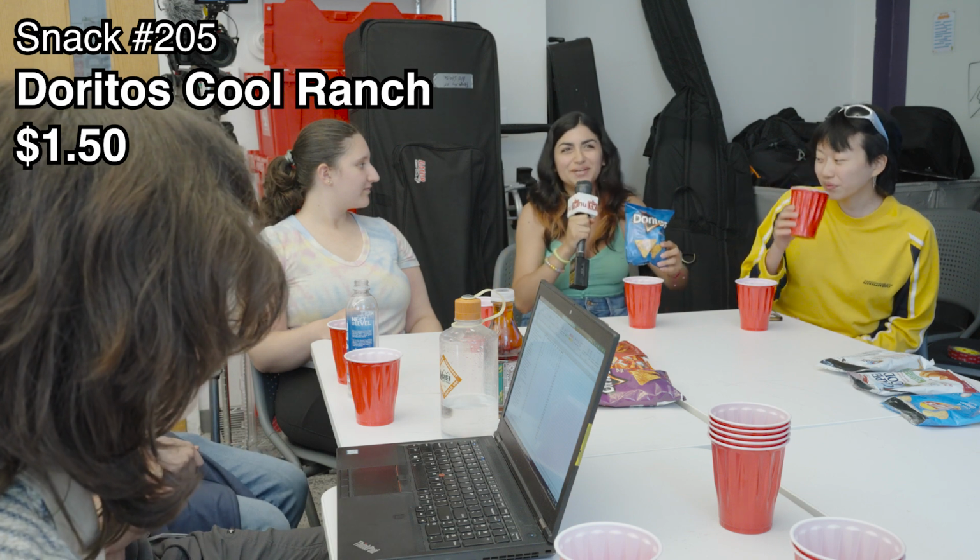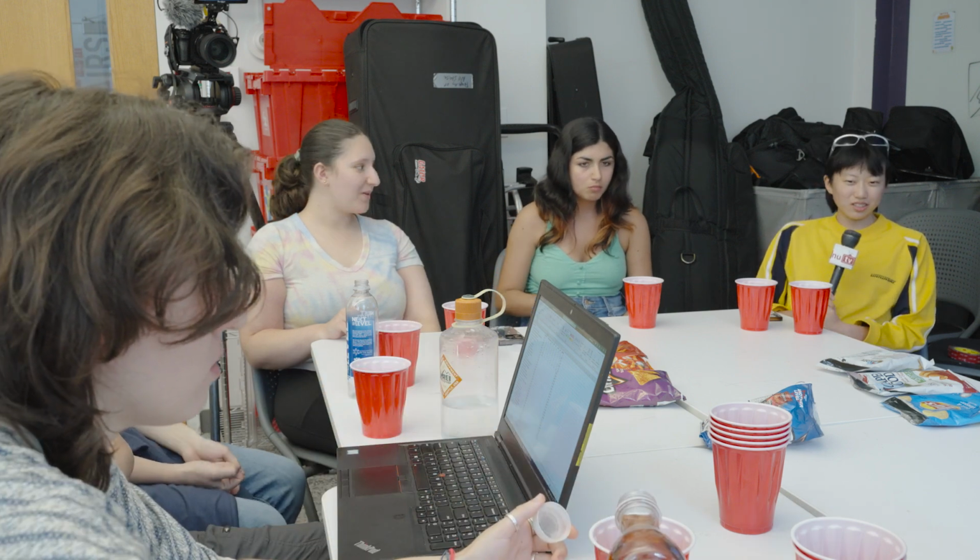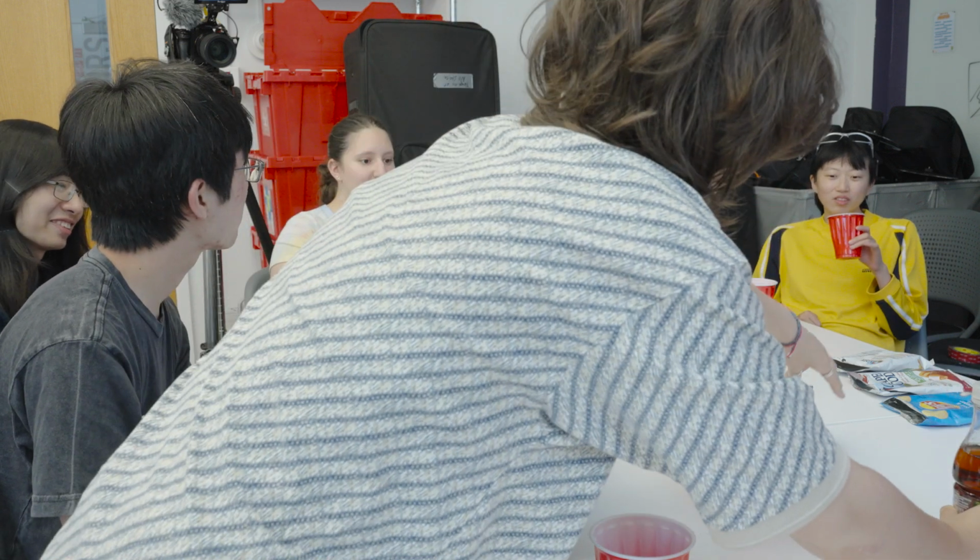So now we have Cool Ranch Doritos. These are awesome. These are my favorite, so I'm excited to dig into these. I really like Cool Ranch Doritos. I'd give them also 3.5 out of 5. I think there was something wrong with this batch. I love Cool Ranch Doritos, but I didn't really love these.